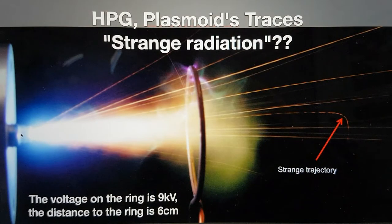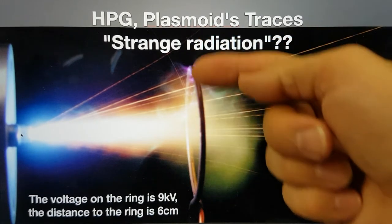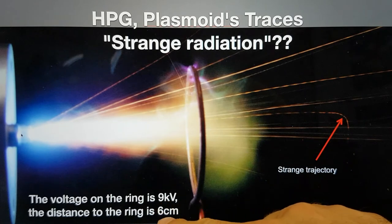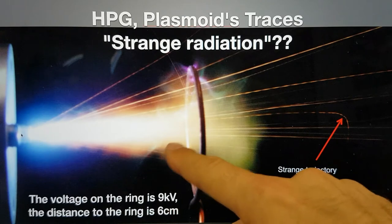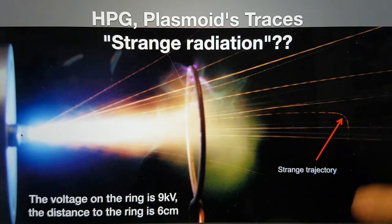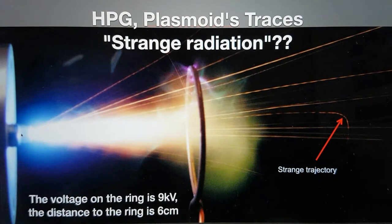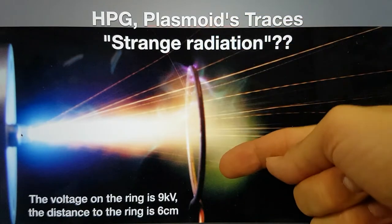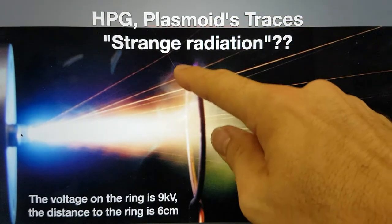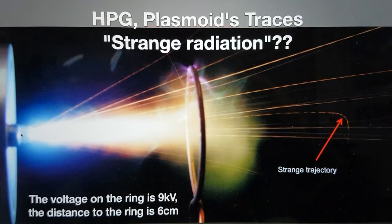High pressure gas, plasmoid traces, strange radiation. Again, we have a ring. This ring now has 9 kilovolts and is twice the distance away at 6 centimeters. And he notes that there is a strange trajectory, where it comes out here and then bends around at 90 degrees, so it starts to almost come back on itself. Here also there are some strikes, and presumably this is copper wire, and there is some apparent ionization going on, and you're having these secondary plasma structures occurring around it.